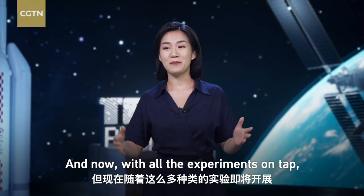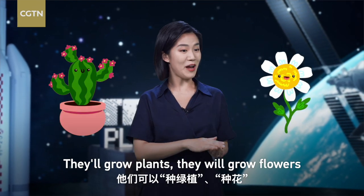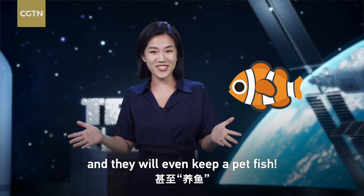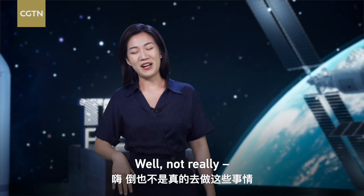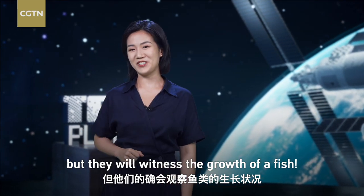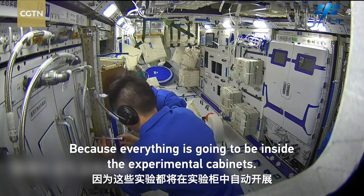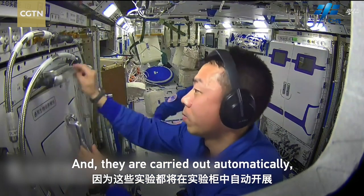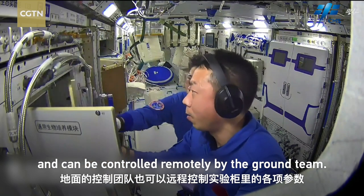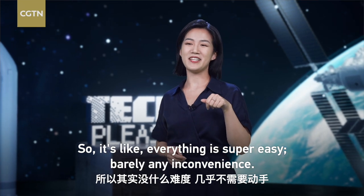But now with all the experiments on tap, the Shenzhou 14 crew of Chen Dong, Liu Yang, and Cai Xuzhe, they're gonna have so much fun. They will grow plants, they will grow flowers, and they will even keep a pet fish. Wow! Well, not really. But they will witness the growth of a fish, because everything's gonna be inside the experimental cabinets, and they are carried out automatically and can be controlled remotely by the ground team. So it's like everything's super easy, barely an inconvenience.